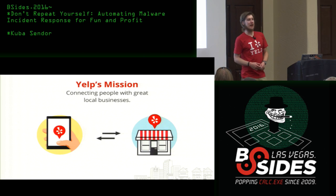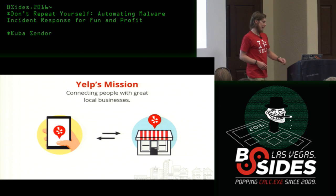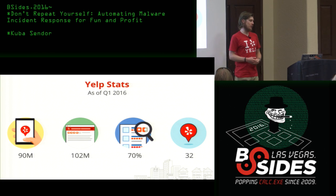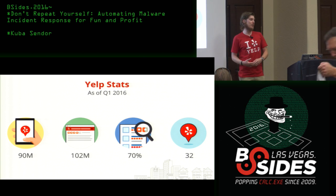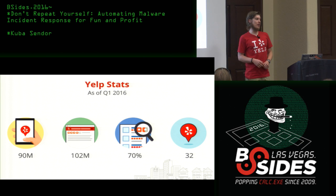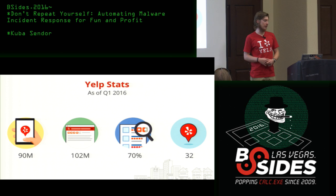So just a quick recap, Yelp's mission is to connect people with great local businesses. And this led, over the past 12 years since the company started, to over 102 million reviews, as you can see on this slide. 90 million of the users are coming from mobile websites and applications. Around 70% of the searches are also from mobile apps and our mobile website. And right now, Yelp is present in 32 countries worldwide.